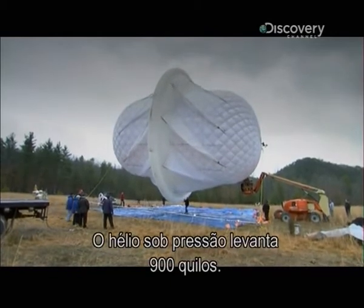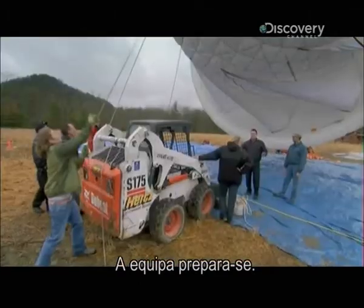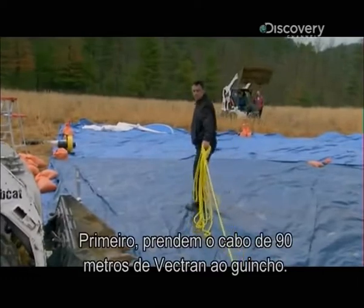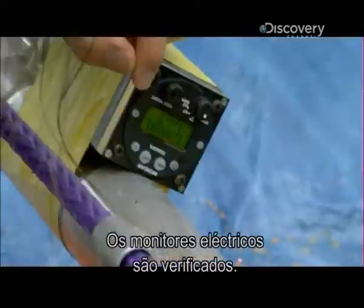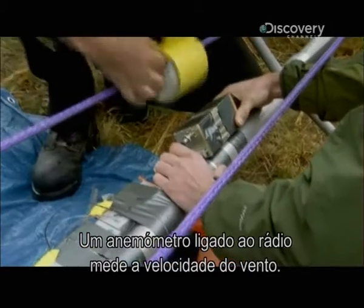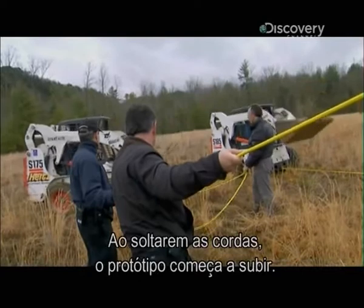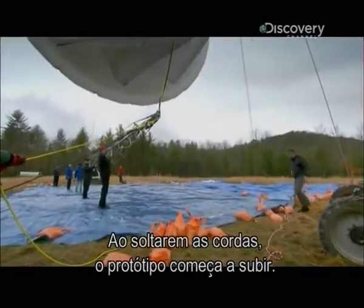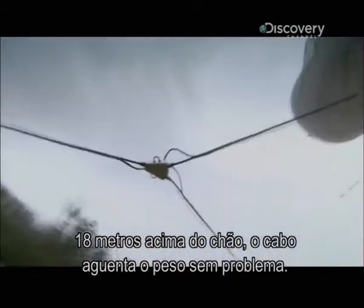The turbine is fully inflated. The pressurized helium can now lift 900 kilos. The team get ready to deploy. First, they secure the 90-meter Vectron tether to the winch truck. Electrical monitors are checked. And a radio-linked anemometer is attached to the truss to measure wind speed. As they pay out the mooring lines, the prototype begins to rise. 18 meters above the ground, the main tether takes the strain without a problem.